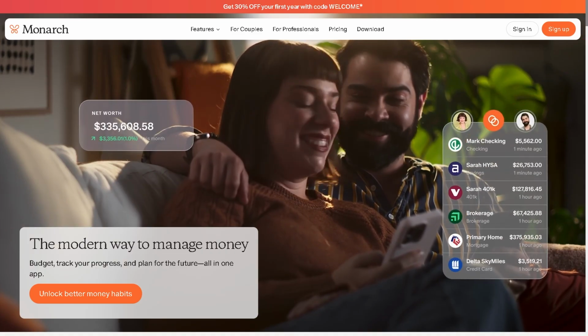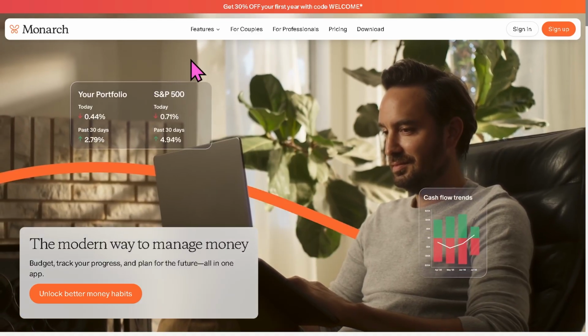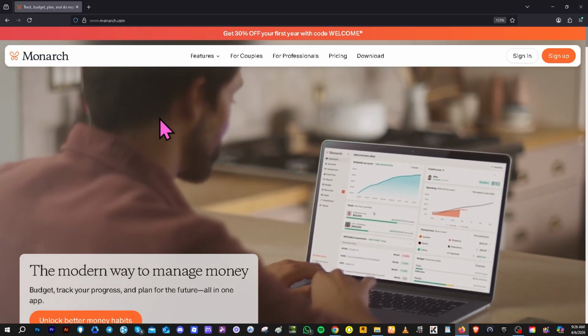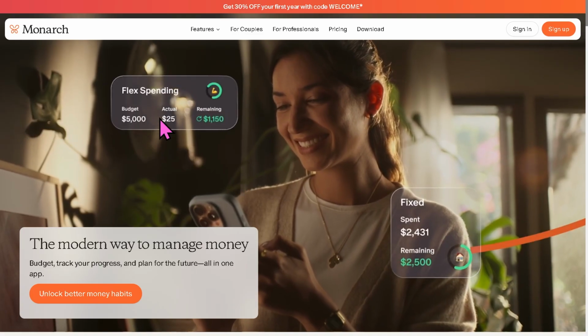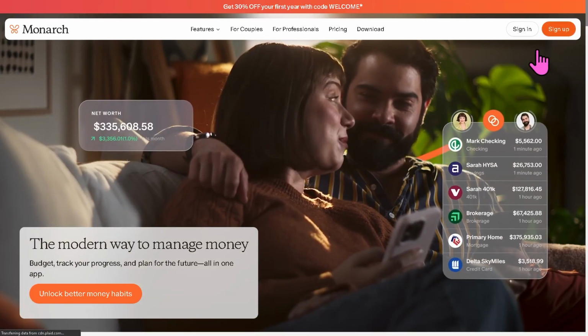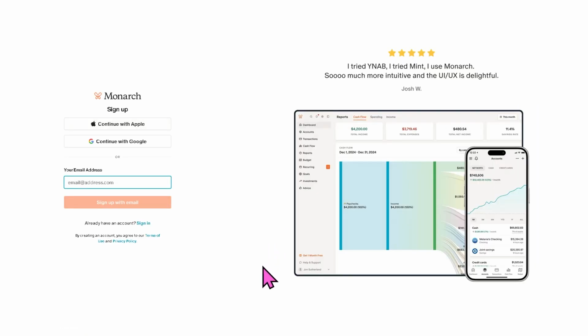Let's begin. Now, the first thing that you need to do is go to the official website, which is www.monarch.com. On the top corner to get started, click the sign up button. This will forward you to a new page. Creating an account here is a breeze. All you have to do is use your business or personal email. And to make the account creation faster and easier, you can sign up using your Apple or your Google account and then follow the on-screen instructions.